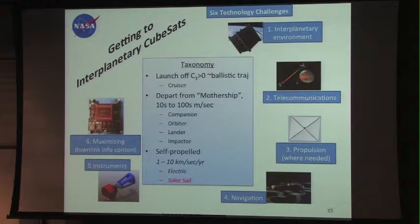So those are all Earth orbital. So what does it take to get from an Earth orbital CubeSat to a beyond Earth capability? Well, there are six technologies that can be added to what we're doing today in various portions for different missions that add up to that capability. First and foremost is you got to be able to survive the interplanetary environment. That's turning out to be less challenging than many of us thought before, but it remains to be demonstrated. That's one of the primary purposes of the INSPIRE mission.